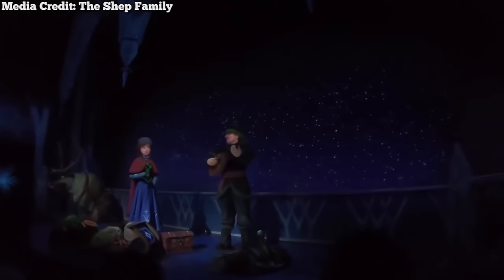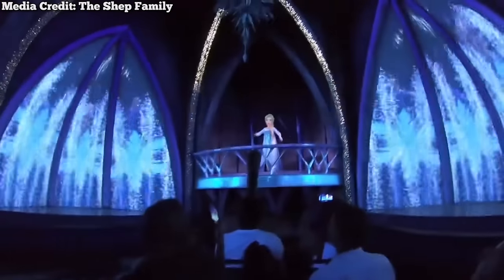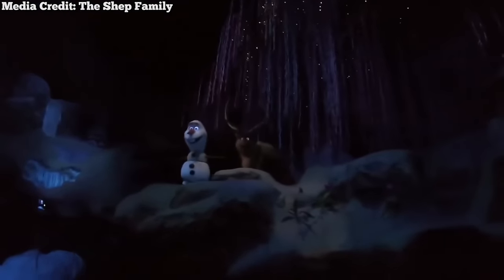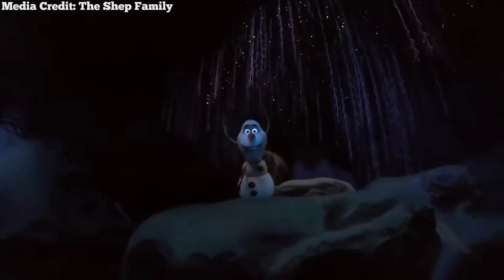Sadly though, this impressive dark ride was closed in 2014. Maelstrom was completely refurbished and rethemed to Frozen Ever After. The Nuken and the three-headed troll would be replaced by Queen Elsa. While Frozen Ever After is absolutely incredible on its own, it's still unfortunate that Maelstrom had to close for it.